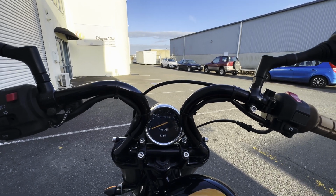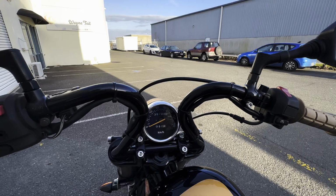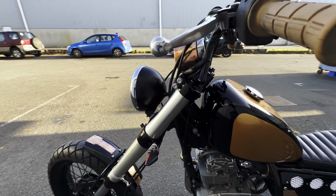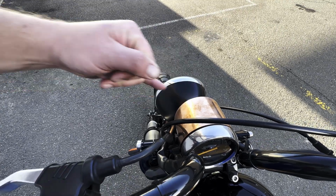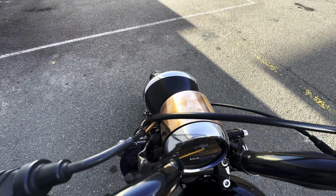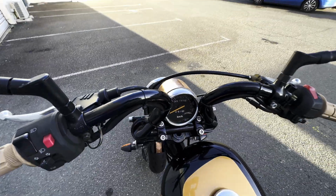But these bars are custom, and they are slanted forward ever so slightly, because if they were slanted back, I mean, you can look at the angle there, you would have them kind of right in your face. We've got all of this custom metalwork, so as you can see there, that's not an aftermarket finish, that's just the color of the metal, and it looks absolutely fantastic.